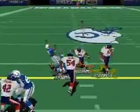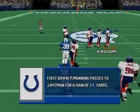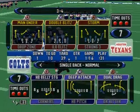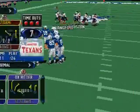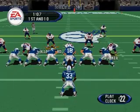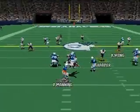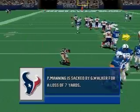Passes left. The receiver found a hole in the secondary, and the quarterback found him with the pass. That receiver has really good technique out there. He always catches it in front with his hand, then brings it into his body. Three wide receivers. One with the tackle at the 32-yard line.